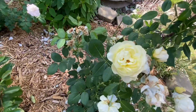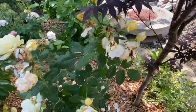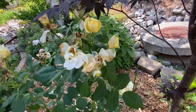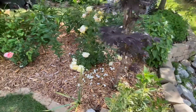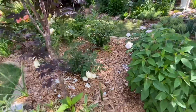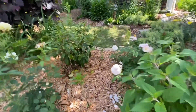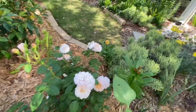You can see that little yellow there, and especially on the new ones just coming up, you can see that they were meant to be yellow. But again, in my southern hot sun, they all bleach out and I end up with white. Most of my roses, if they're soft pink, they become white. If they're yellow, they become white.